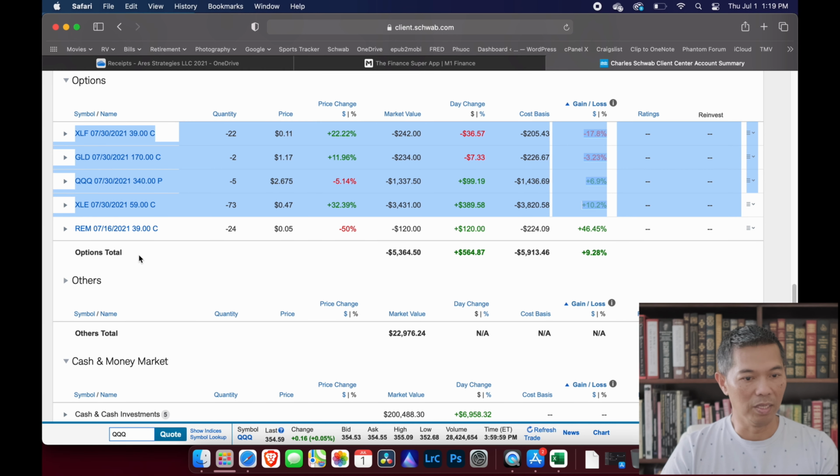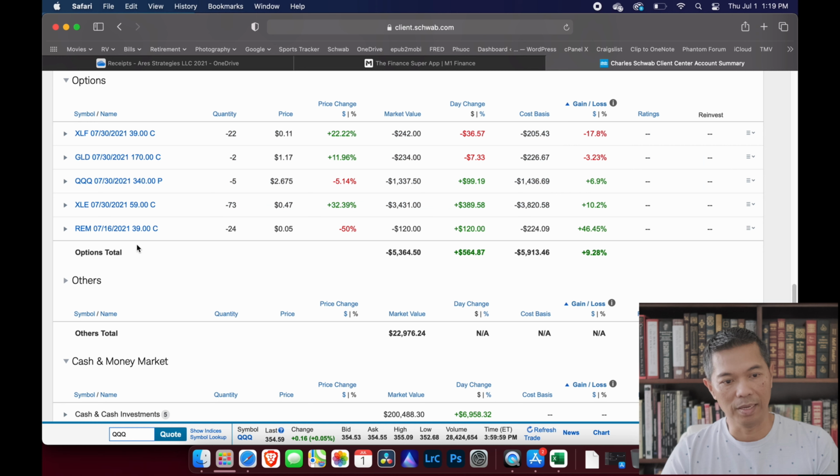The only oddball is this REM security. It's a REIT. It trades more on the traditional calendar, which is the 3rd Friday of every month. But that's only worth like $200, so we can discount that. So what I did was I collected about $5,700 in options premium for the positions that are in my Schwab account. Now I'm going to have to rinse and repeat this at Fidelity and Interactive Brokers and all the other places I have accounts, but I kind of want to show you where I stand after these trades have executed.